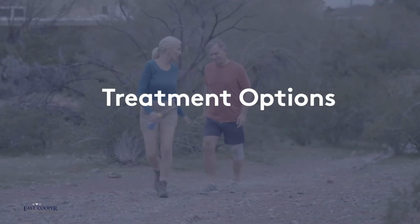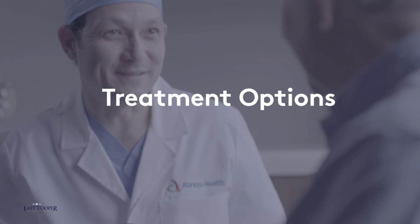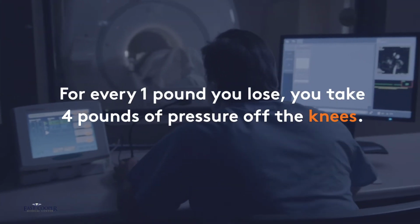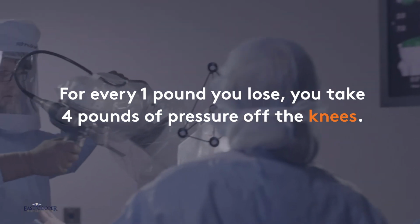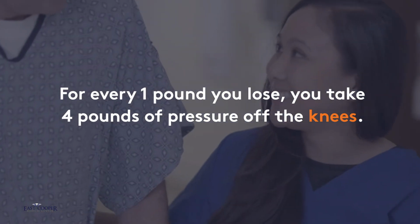When you talk with a doctor about knee pain, your first discussion may be about lifestyle and weight management. For every pound that you lose, you can take 4 pounds of pressure off of your knees. Altering your diet and making low-impact exercises part of your daily routine can be a starting point.